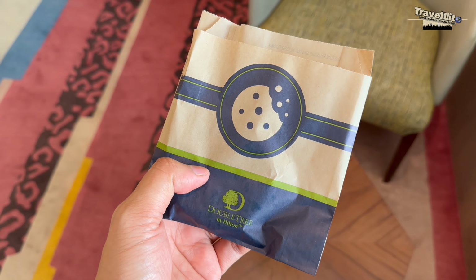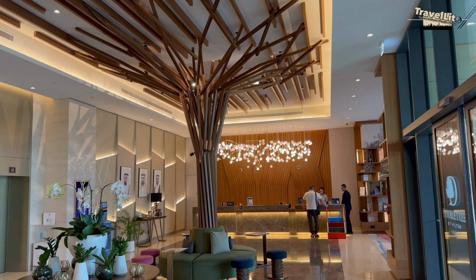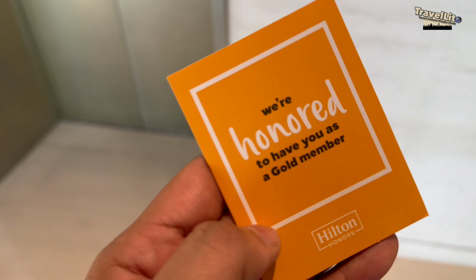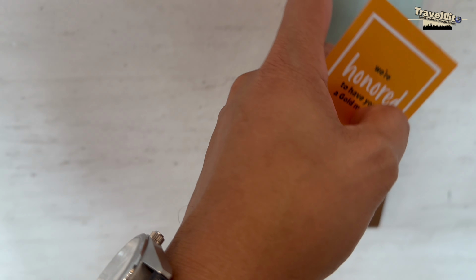Thank you. We receive our chocolate chip cookies, guys, from Doubletree by Hilton. Alright, guys, check-in is done, and I got my key card as well. And now we are going to see the room.